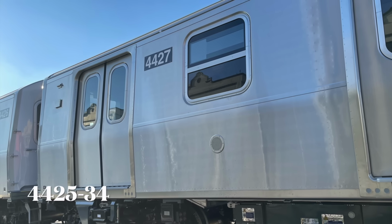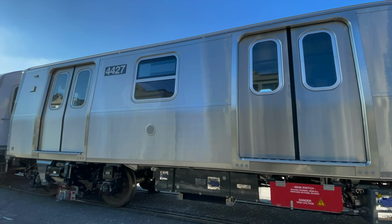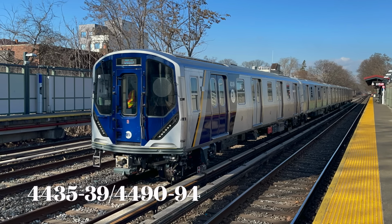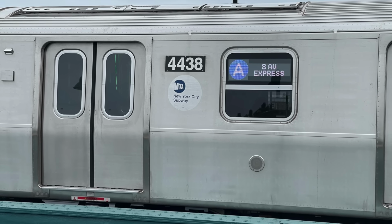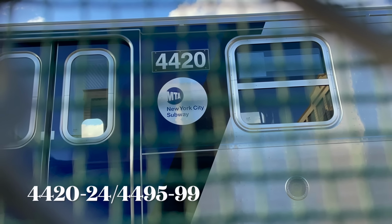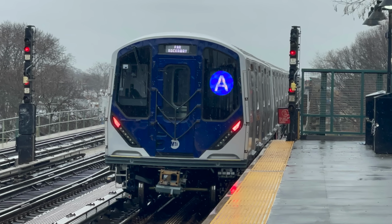4425 to 34 burn-in tested on the A between March 6th and 7th, then entered service on the A on March 15th, becoming the 39th R211A consist to enter service. 4435 to 39 and 4490 to 94 was spotted burn-in testing on March 11th and entered service on March 20th on the A, becoming the 40th consist to enter service. 4420 to 24 and 4495 to 99 began burn-in testing on the A between March 11th and 13th, then entered service on March 25th, becoming the 41st R211A to enter service.